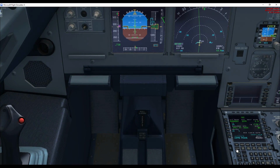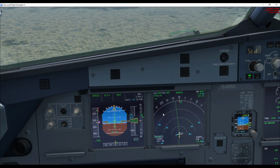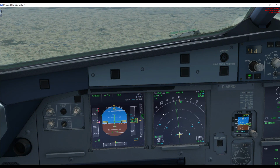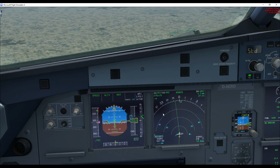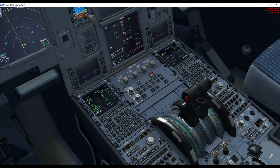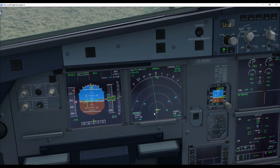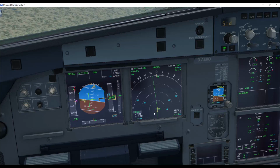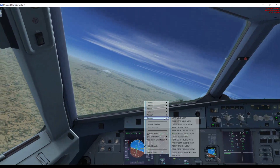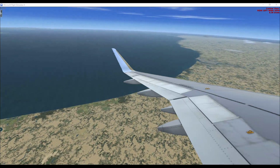How long have we got now? We've got 82 miles until top of descent. Here we are at cruise, so I can put this TCAS onto normal mode. And we've got 95 miles now to our next waypoint. I don't know how you can have such a long gap between waypoints on such a short route, but we appear to have managed it.